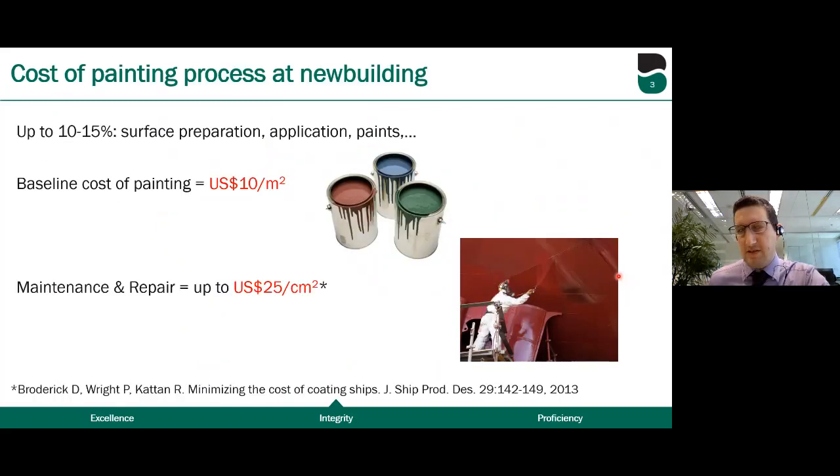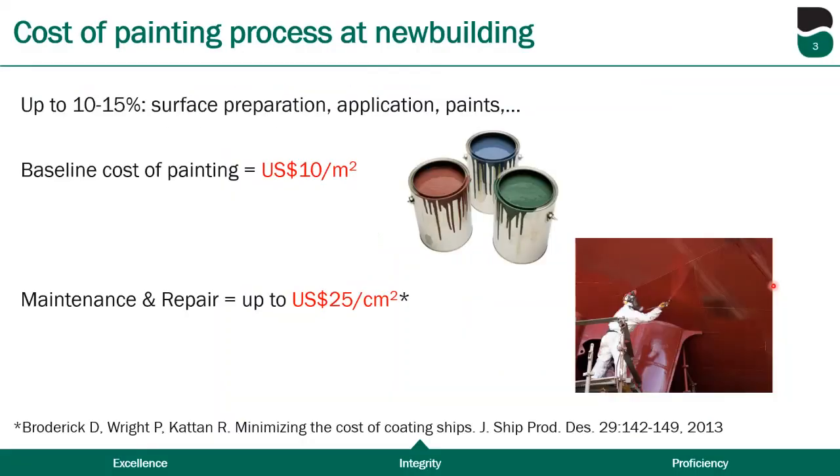So why talk about paint? Paints are expensive, especially marine paints applied to ships, and they make up about 10 to 15%, depending on the type of ship, of the total cost of a new building. This will include the actual paint, the liquid paint before application, as well as the application process, surface preparation, and so on. So it's important to get the job right, because failure can be really expensive. The baseline cost of paint was calculated back in 2013 to be about $10 per square meter. But it's even more expensive when it comes to maintenance and repair. This can go up to $25 per square meter. Please note that.